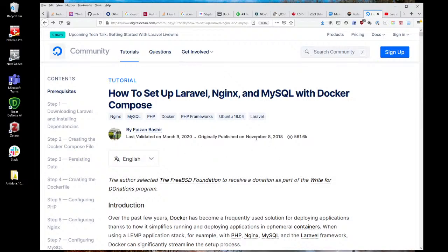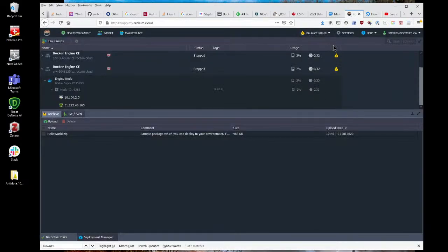I'm following instructions from DigitalOcean. They're a cloud hosting service. They're pretty good. I've used them before. But today I'll be using a different service. I'll be using reclaim.cloud. Normally I've had no problem with them at all, so I'm expecting not to have a problem this time.